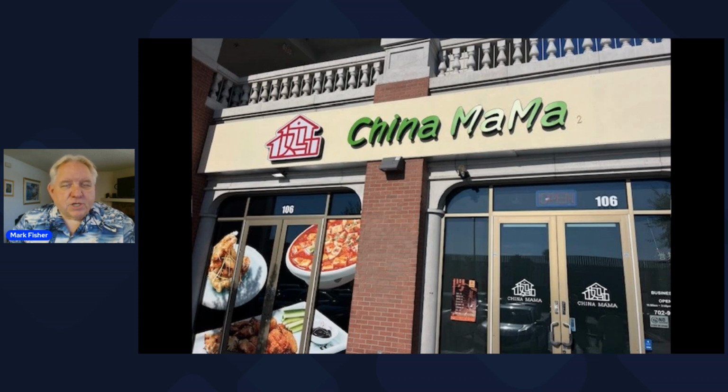The great thing about China Mama is the food is really, really good. The service is very friendly and the atmosphere is very relaxed, and you'll have a good time there. They don't take reservations, so we basically showed up. They open every day at 11:30 for lunch, and then they close at 3:30. That's the end of the lunch serving. And then they're closed for an hour until 4:30, and that's when dinner starts.